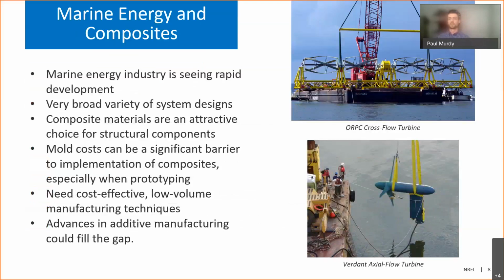So I'm sure everyone on this knows that the marine energy industry is seeing some rapid development right now. We're seeing a lot of different machines go in the water at the moment, and also a very, very broad variety of system designs. As you can see, we have ORPC's cross-flow river turbine, and Verdant's axial flow turbine, just as two examples. Two very different designs that both serve similar purposes, and both utilize composite materials to some degree.